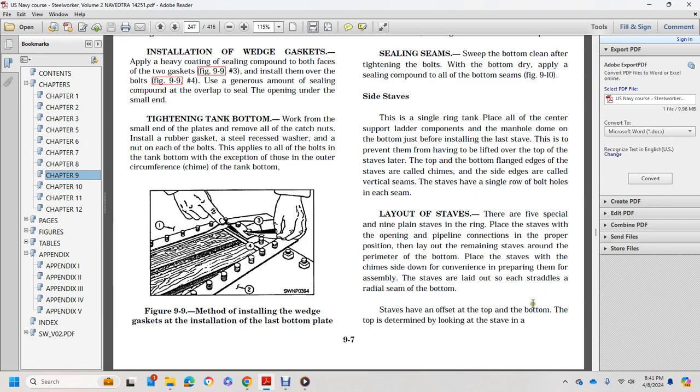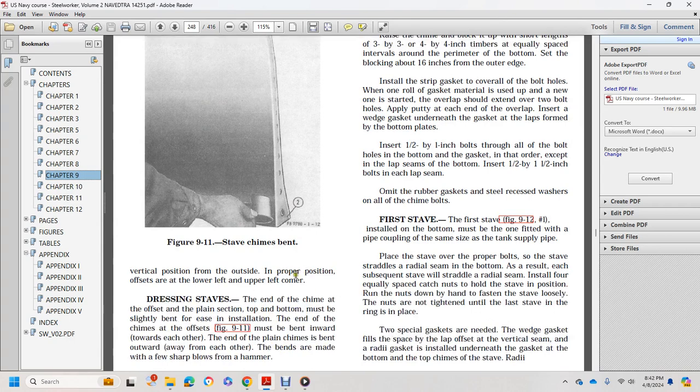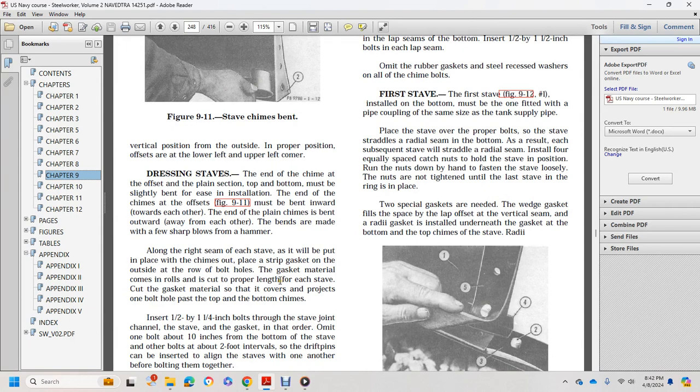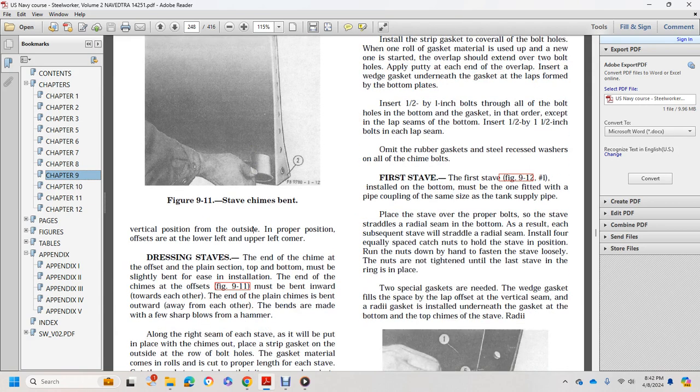Staves have an offset at the top and the bottom, and the tops are determined by looking at the stave in a vertical position with the outside in proper position, offset lower and upper left corner. Dressing staves: the end of the chime, the offset of the plain section, top and bottom, must be slightly bent to ease the installation. The ends of the chimes at the offset must be bent inward toward each other. The ends of the plain chimes are bent outward away from each other. The bends are made with a few sharp blows from a hammer. Figure 911 shows the types of staves bent.